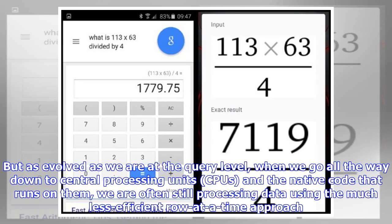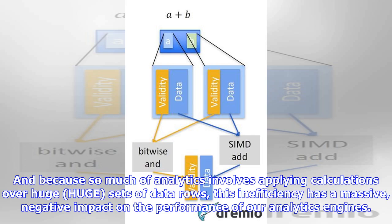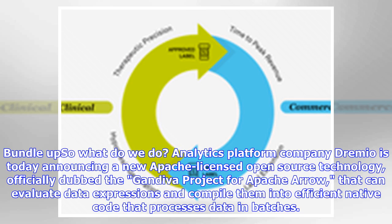But as evolved as we are at the query level, when we go all the way down to central processing units, CPUs, and the native code that runs on them, we are often still processing data using the much less efficient row-at-a-time approach. And because so much of analytics involves applying calculations over huge sets of data rows, this inefficiency has a massive, negative impact on the performance of our analytics engines. So what do we do?